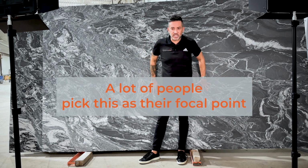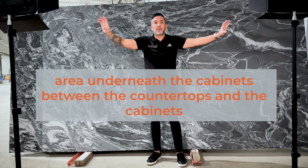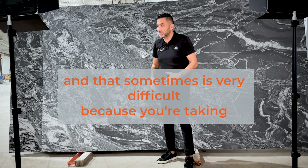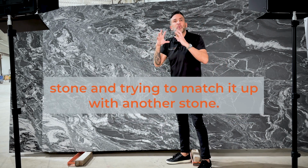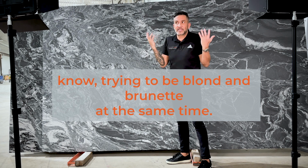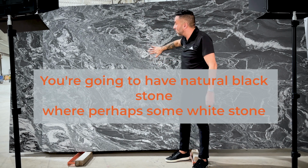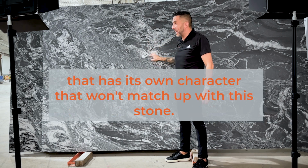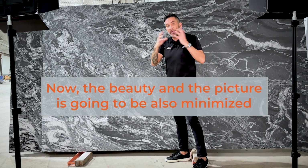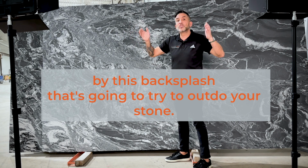A lot of people pick this as their focal point and then want to create a focal point in the backsplash area underneath the cabinets, between the countertops and the cabinets. And that sometimes is very difficult because you're taking stone and trying to match it up with another stone. And that's like, I don't know, trying to be blonde and brunette at the same time. It's not going to work because you're going to clash. You're going to have natural black stone with perhaps some white stone that has its own character that won't match up with this stone. Now the beauty in the picture is also going to be minimized by this backsplash that's going to try to outdo your stone.